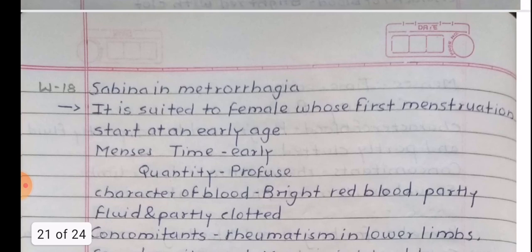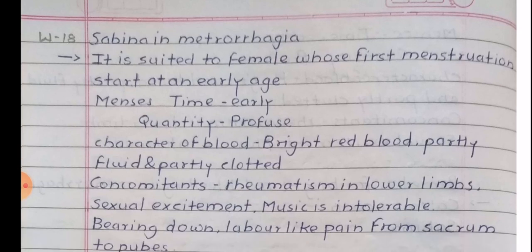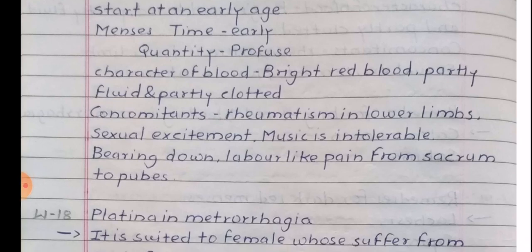Sabina in menorrhagia. It is suited to females whose first menstruation starts at an early age. Menses time early, quantity profuse, character of blood bright red, partly fluid and partly clotted. Concomitants: rheumatism in lower limbs, sexual excitement, music is intolerable, bearing down labor-like pain from sacrum to pubes.